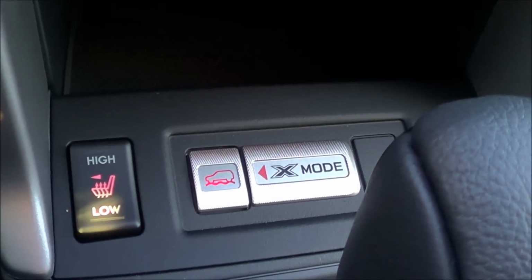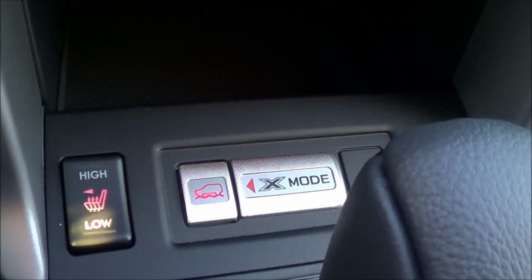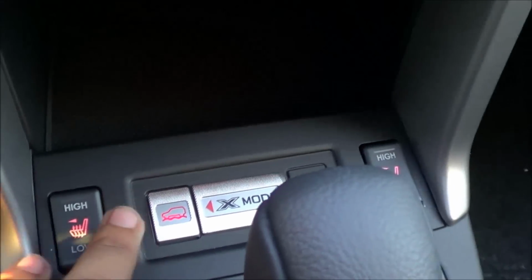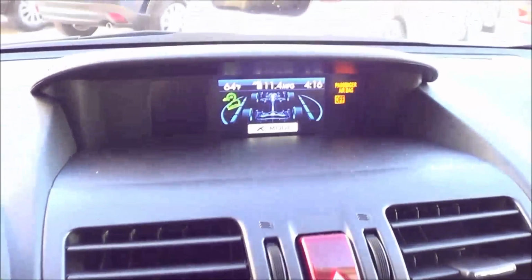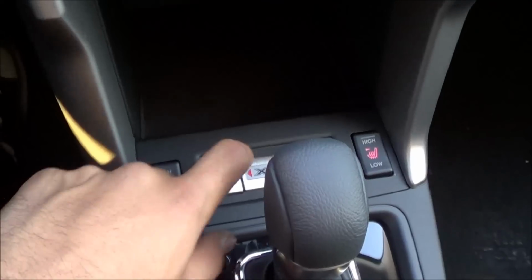Now, coming down there, you have a driver selectable X-Mode, they like to call it, and that maximizes traction in the dirt. You just press this button right here, and then it displays up there, and also in that little screen right there as well. But you can turn it off if you like.